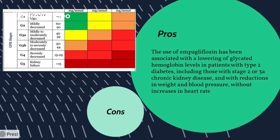What is the stage? We have the glomerular filtration rate in this table. We have ranges G1 to G5, but the most important for use of this drug are G2 and G3A. This information is important.